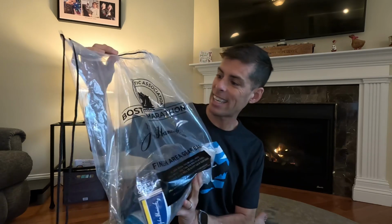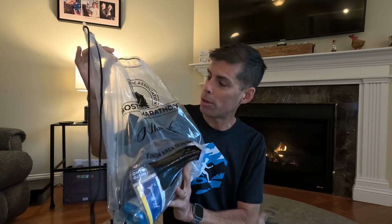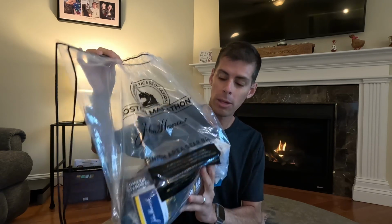You get this big clear bag, like a collectible bag, maybe, if you want to collect the unicorn logo stuff, but this also doubles as your gear check bag. So you will put your clothes in here that you want to wear after the race. Let's take a look and see what we have.